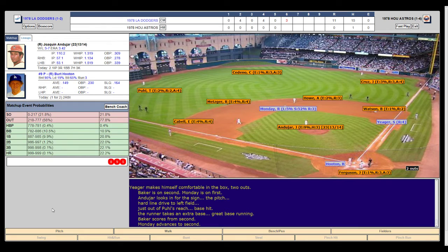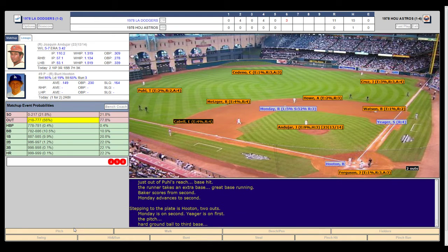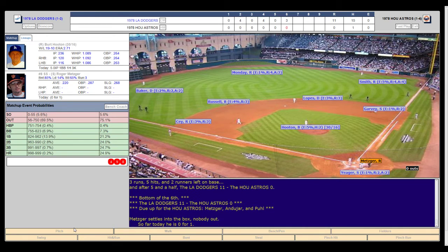And well, actually, the pitcher comes up, so let's see if Joaquin can get Burt Happy Hooton out and end this miserable inning. Here's the pitch to Hooton. Needs a 7-7-8 or better to reach safely. That ball goes to Cabell, hard ground ball. Cabell throws to Watson, inning over. But the sinking of the Titanic continues. 3 runs on 5 hits, 2 runners left on. The Dodgers now lead the Astros 11-0. And the fans here, their hometown fans, begin to leave the stadium.